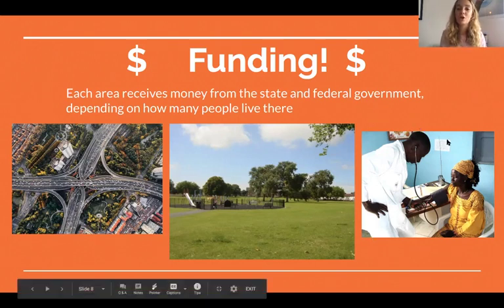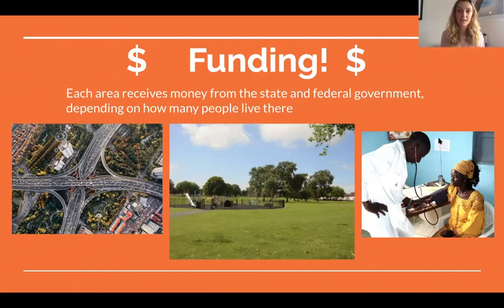Some of the funding also goes to healthcare. So there's different government programs that give money to people for healthcare, including funding for hospitals and doctors and health insurance for different people. All of that money is dependent on how many people live in that area and the information they get from the census. So the money that goes to our highways, our roads, our bridges, our infrastructure, our parks, our healthcare, all that money that we get is determined by the census data.